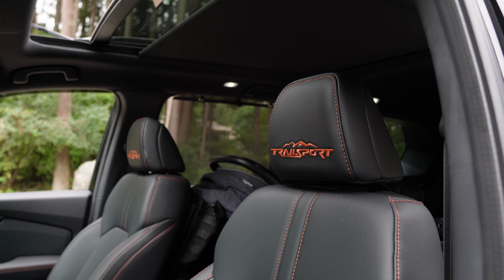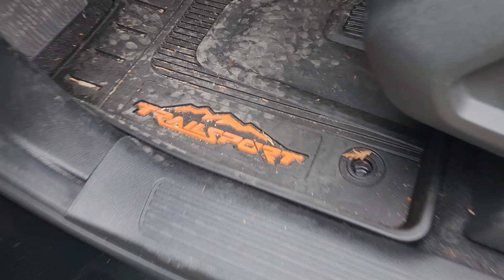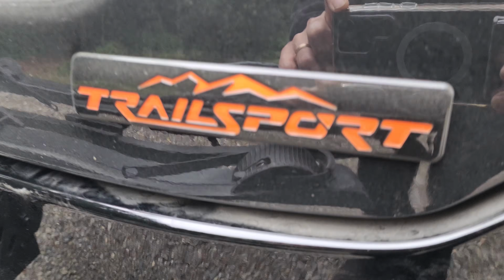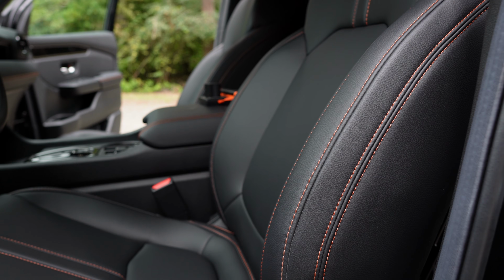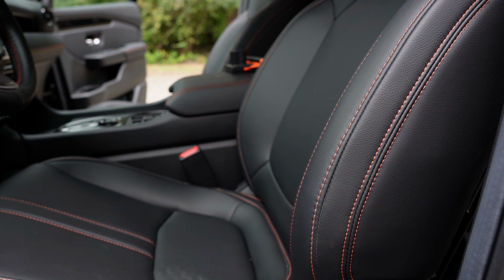And you know you're driving a Trailsport because it has Trailsport badging everywhere. And of course, the orange stitching always adds rugged looks, right?